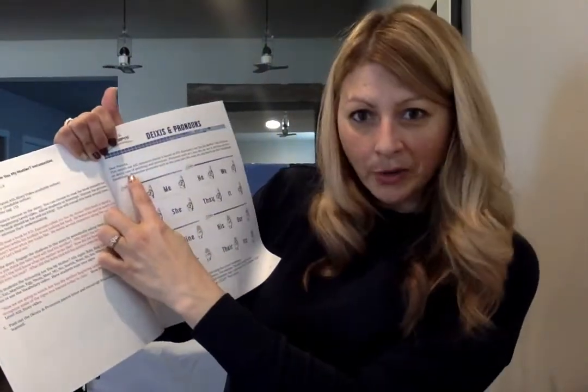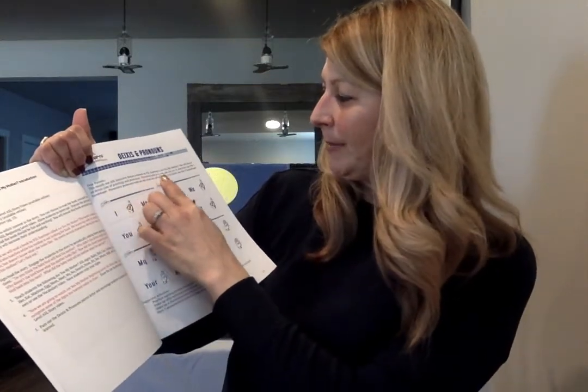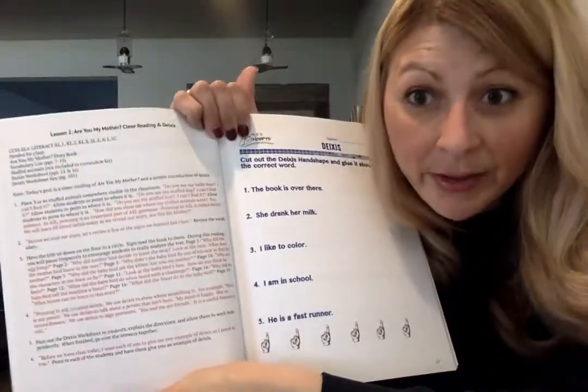Here's a little story or a little introduction. Dear parents, this month our theme is based on Are You My Mother? And then all the parts in red is what you would say to your child. So, do you see my teddy bear? I can't find it. Do you see my stuffed dog? And it tells you to place stuffed animals across the room. Where is it? And then hopefully the kids will point. Oh, it's there. Oh, it's there.